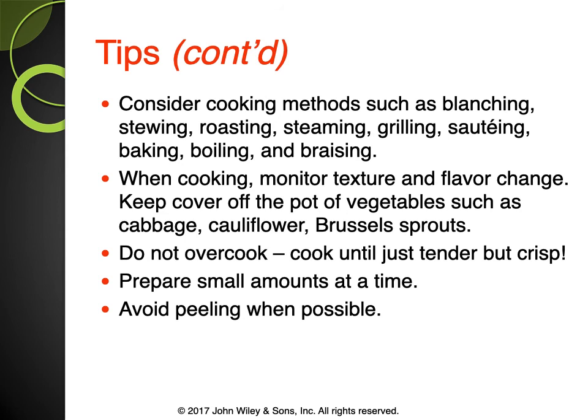And then prepare small amounts at a time. Avoid peeling when possible. So it just depends. Like, when I make mashed potatoes, I scrub my potatoes pretty good, but I leave the skin on, and that's because for me personally, I want fiber. Or when I'm making french fries, I leave the skin on. That's just me. That doesn't mean that has to be you. Some people prefer to peel, but if you leave the peel on for those fruits or vegetables that you can, then you're going to get some extra fiber.